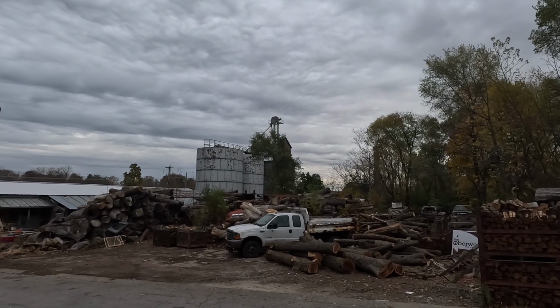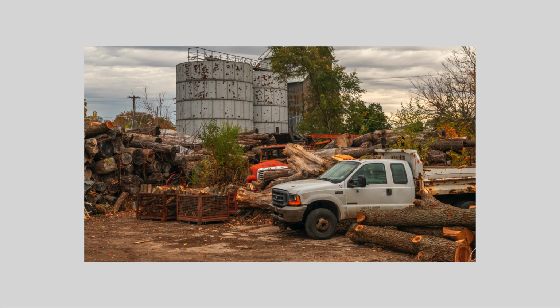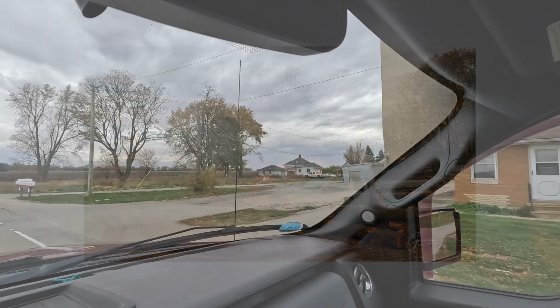And then this one is a different shot. I just kind of like the composition with that red truck kind of buried in there. It's just, again, something that's very rustic and very rural and unique to Yorkville.